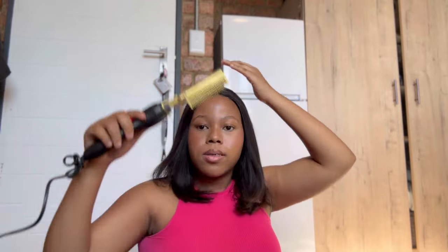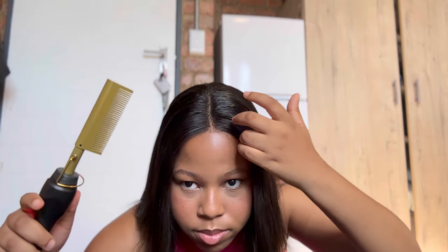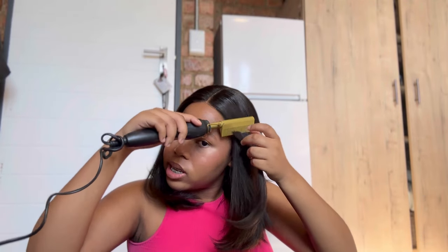I'm just waiting for the comb to get hot. But otherwise, I genuinely feel like, just to get those flyaways. Yeah, I'm even hearing it go. One thing about a hot comb, guys. Can you see? I'm getting those flyaways. One hot comb at a time. Guys, here's the final look.